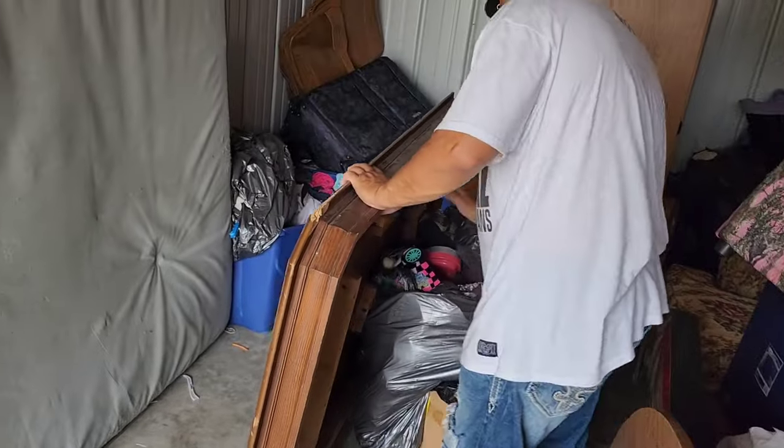All right, let's get this big table here. I'm going to move it out of the way. And maybe I can get bags to vault. There we go. That's good. All right, let's see.